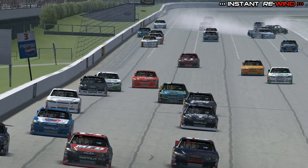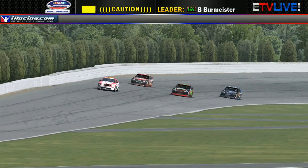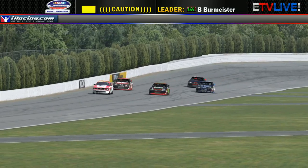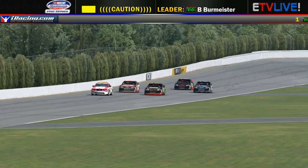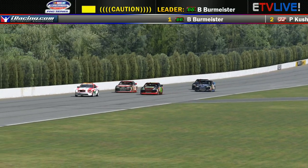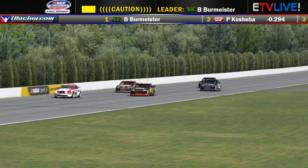So we work caution once again. We'll have less than 30 laps to go when we go back to the green flag. But Benjamin Burmeister, Paul Kashiba, Matt Busa, your top 3. They have not changed since the exchange of green flag pit stops and then caution flag pit stops following that.